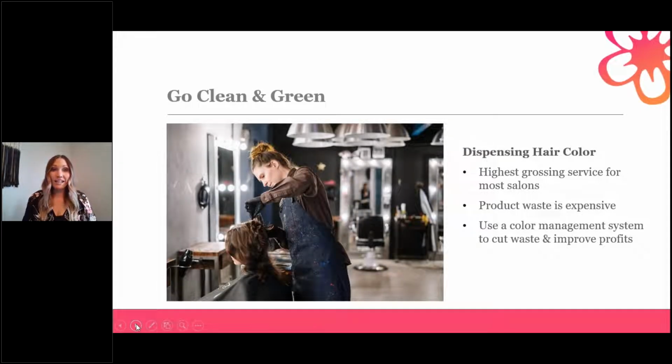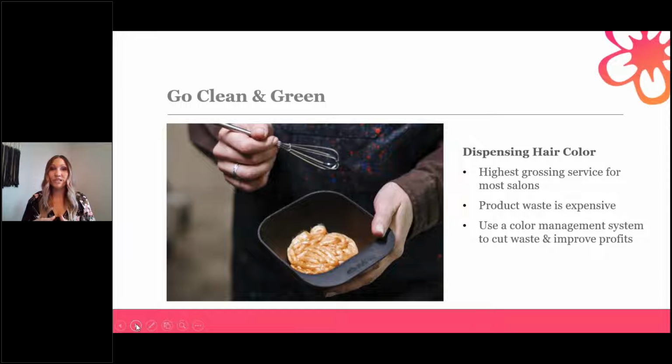Okay, but really, as a salon owner, how bad is the punch in the gut every time you walk into your dispensary and you see a bowl in the sink full of color that's just waiting to be tossed out or rinsed down the drain? Hair color is one of the highest grossing services in the salon, but it can also be one of the most wasteful on product use. With a color management system, you can learn how to better track and monitor your color and help your salon cut waste, manage its inventory, and boost profits.